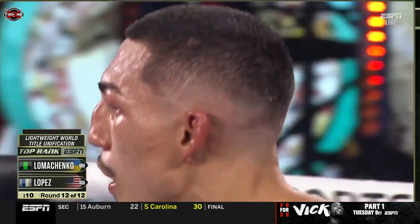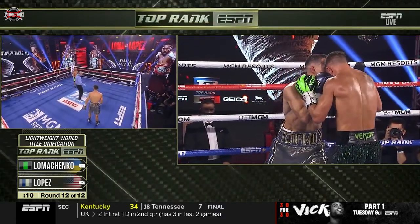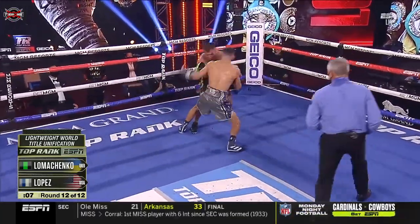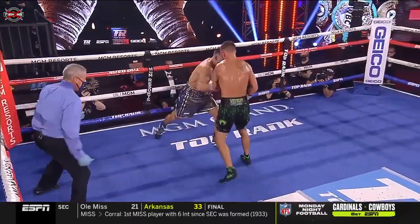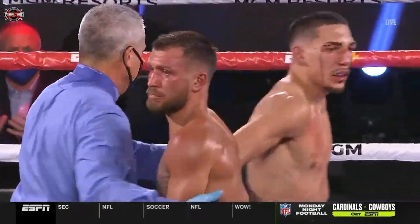Good. He didn't hear the clack? He didn't hear the clack, clack, clack? You have to watch your head too, all right? Both you guys got to watch your head. Clash of heads opens up the cut. Final 10 seconds to take it home. Power surge by Teofimo Lopez in the 12th round of a very, very close fight that will head to the scorecards to decide it. Well done.